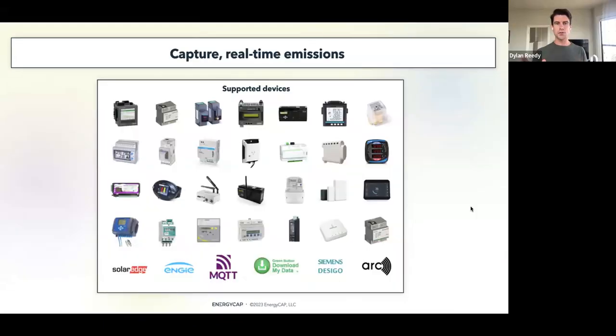So here's an overview of various devices that EnergyCAP can connect to. We are vendor agnostic. Of course, we have some ideas on the most ideal gateways to use. It really depends on your setup and what you're working with in your portfolio. But more or less, these are what the devices will look like. These are what we're using to connect directly to meters and record that interval data, 5 to 15 minutes, and send it to the SmartAnalytics platform.